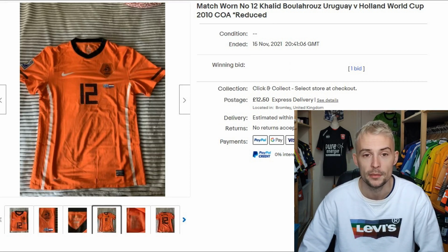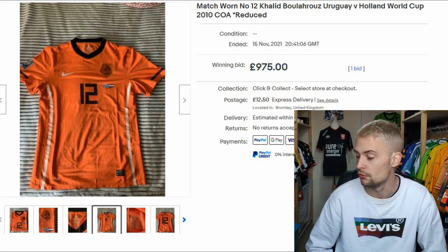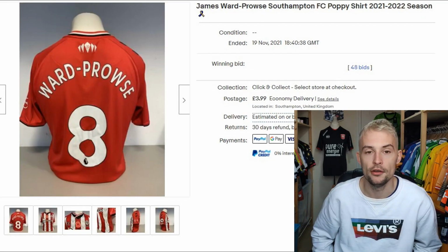So that's pretty impressive, that is. That's not a small game. That's pretty genuine. And it says that the price has been reduced, and we have just one bid, and it ended up going for £975. Maybe it was Boulahrouz trying to buy his own shirt back again. But that's pretty cool.